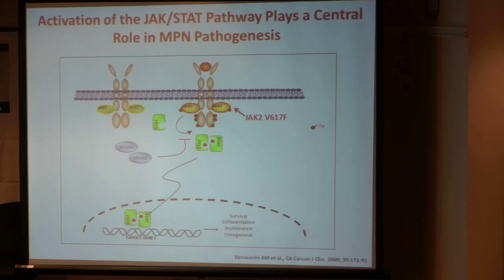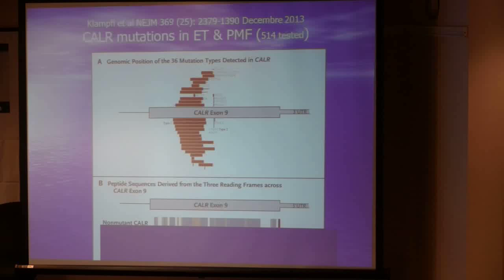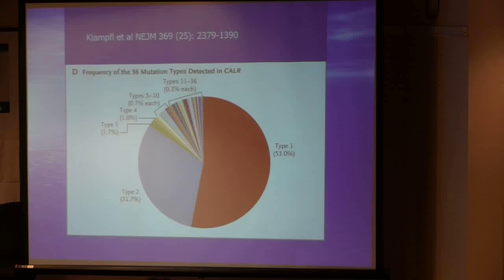In any case, patients are treated either with classic drugs or with targeted therapy against JAK2, with JAK2 inhibitors. The CALR mutations are located in exon 9, as you can see in this cartoon of the mutations. You have two main ones, representing a deletion of 52 nucleotides or an insertion of 5 nucleotides.